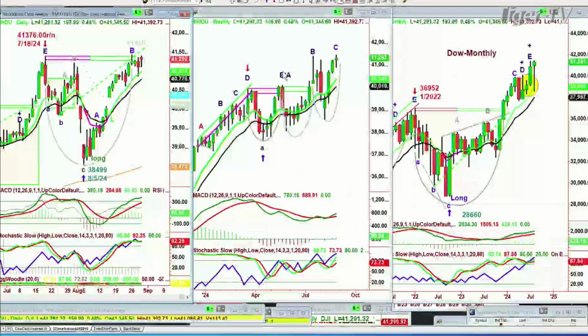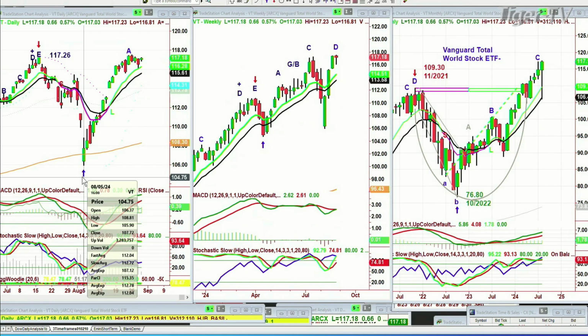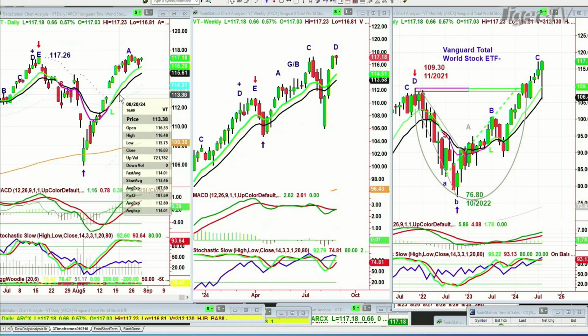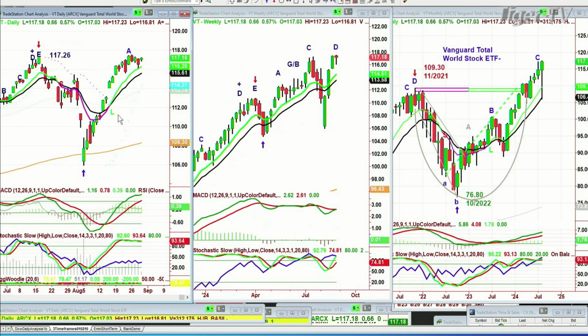But here's the thing. We've had such an incredible move. Look at this, the VT, the Vanguard Total World Stock ETF. It made a single leg A up from about 105.90 on August the 5th. And one single leg, even with a gap. Gaps don't mean a thing in the Chapman wave methodology in terms of the notation. It means something else. But in the notation, I have to wait for the first peak. Well, it came on the 26th of August at 117.53. That is 12 points in the Vanguard Total World Stock ETF, and it goes to a new all-time high.